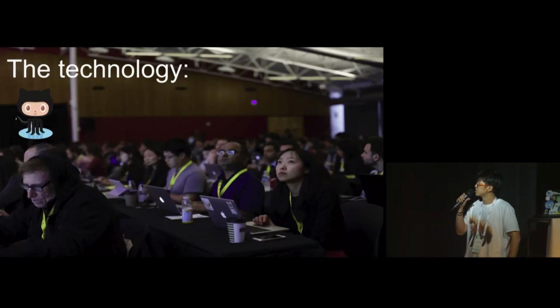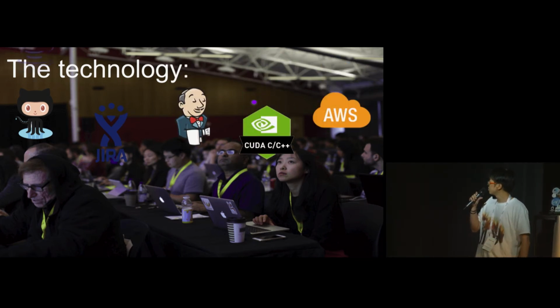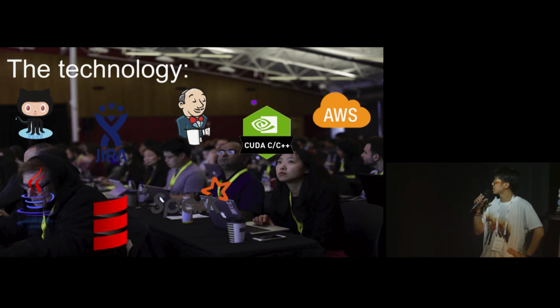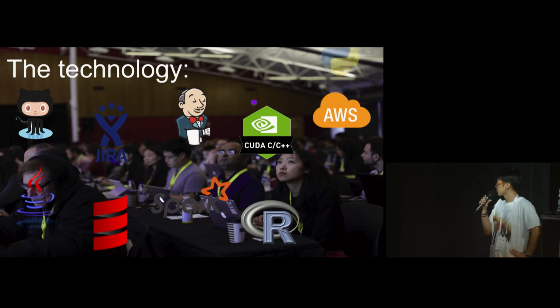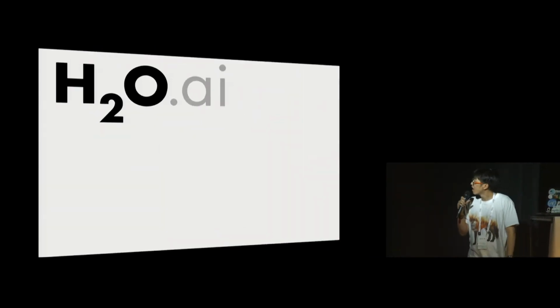What technology do we use? GitHub, we are open source, Jira for tasks, Jenkins for continuous integration, CUDA for GPUs, AWS for cloud, Java and Scala because it's on Apache Spark, and also R, and of course Python.